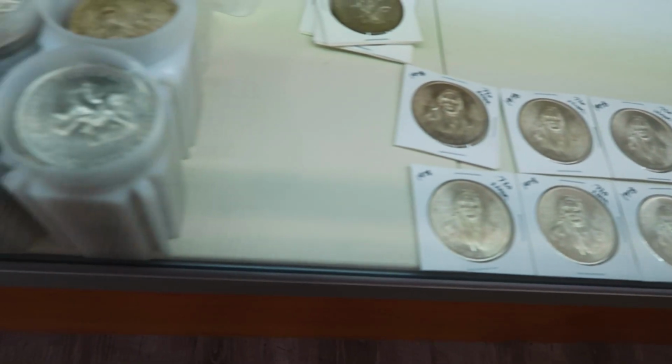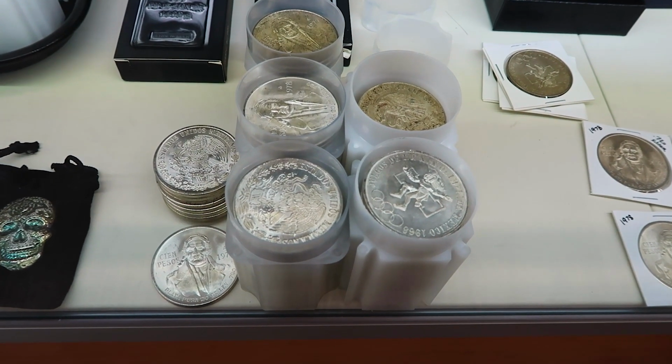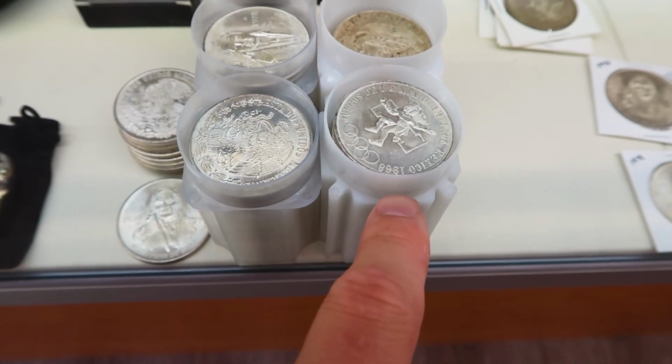So I have all these Mexican silver coins. I overpaid on them. They melt at about $12 to $15 each. These 1968 ones melt at like the 12 region.